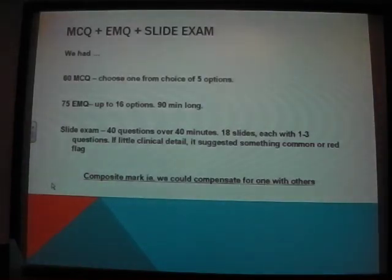We had 60 MCQs, we had to choose 1 through 5, what you're used to, 75 EMQs, up to 16 options. We had 90 minutes to do that. I can't remember how long we had for the MCQ. And then the slide exam, as you know, you had 40 questions over 40 minutes, 1 to 3 questions per slide. And it was a composite bar, so if you didn't think you did very well in one of them, you can make up for it in the end.